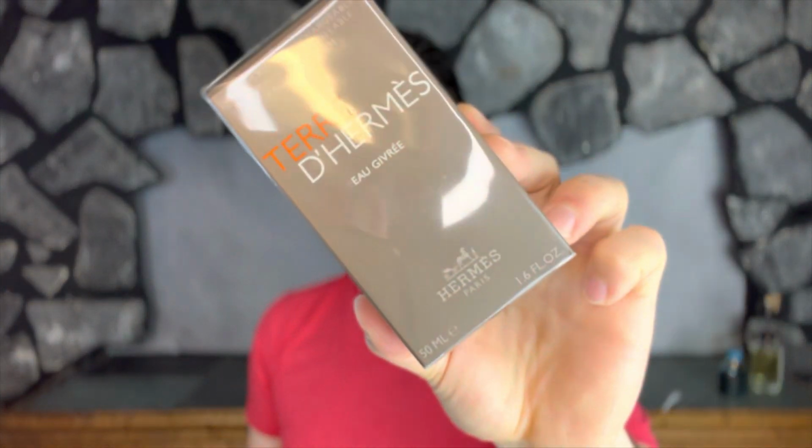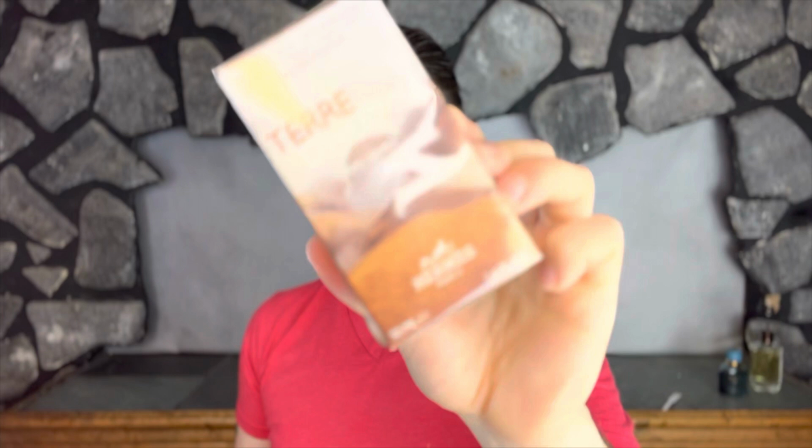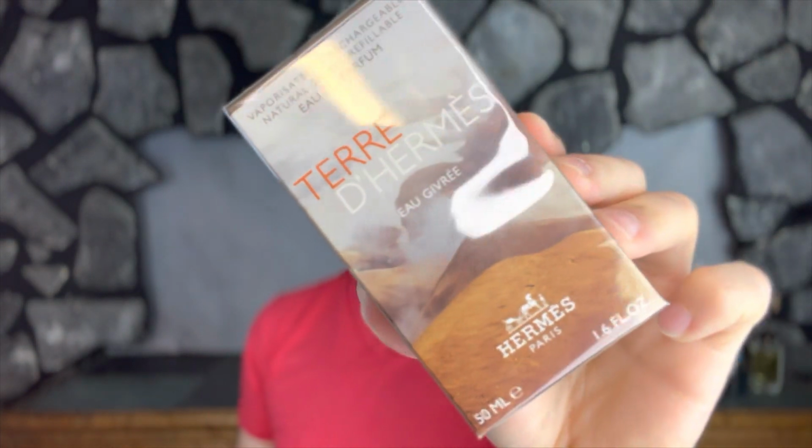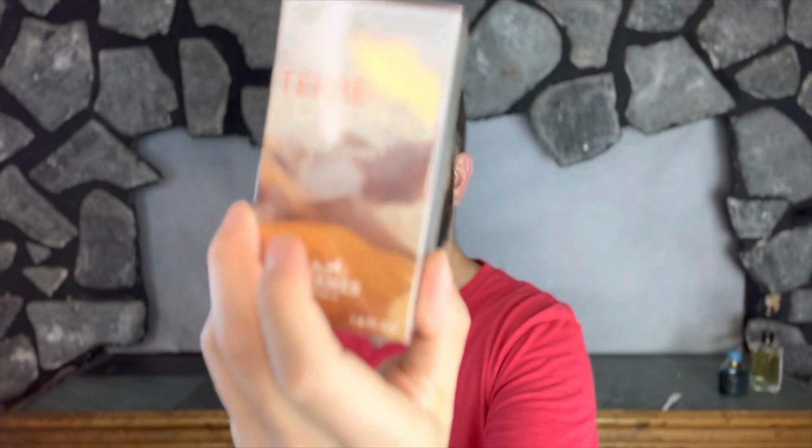I did buy both of these fragrances, but anyway, we are taking a look at Hermes Terre de Hermes Eau Givree, which apparently translates to icy water or cold water, something like that. So pretty cool. I'm really digging the box style presentation. I like that they kind of pay homage to the Terre de Hermes line there, and then giving us something unique and different on the opposite side.